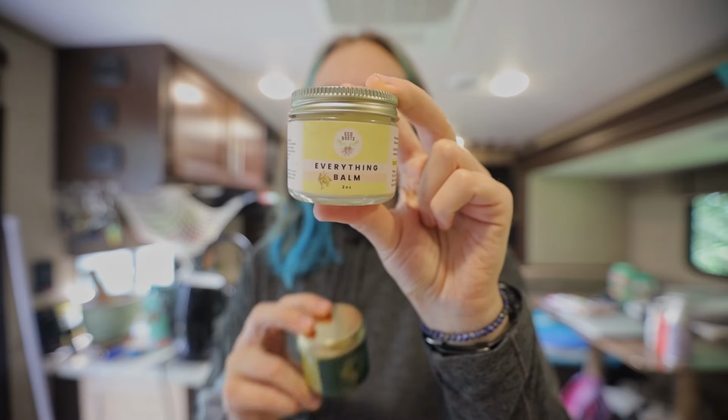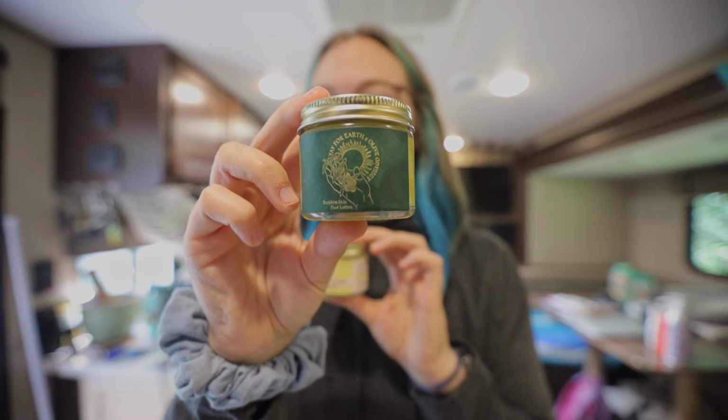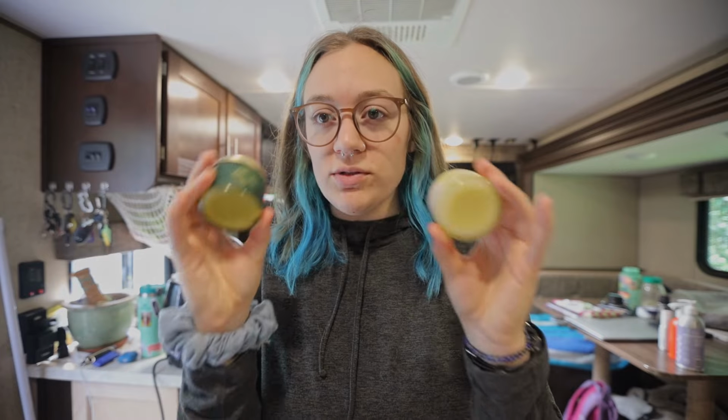And then just a little sneak peek into the next review video that I'm going to be doing in 2 weeks. We also have the Yay for Earth lotion and the Everything Balm from Eco Roots. Putting these both into my moisturizer review and not the lip balm review. But both of these can be used as lip balms. They are literally just oils in jars.